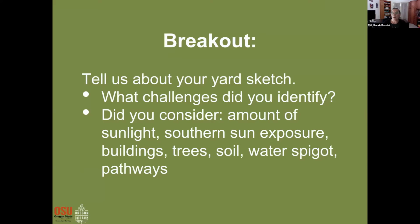The homework assignment for last week was to put a sketch together of your yard, not necessarily the plantings, but just your yard in general. If you have that and you want to share it, you could show it if you wanted to, but you don't have to. But we would like to chat about your yard sketch. What kind of challenges did you identify as you were laying that out? And what kind of things did you consider? I can put all of these items in the chat as well if the breakout room coordinators would like. So with that, Judith, I think you can go ahead.